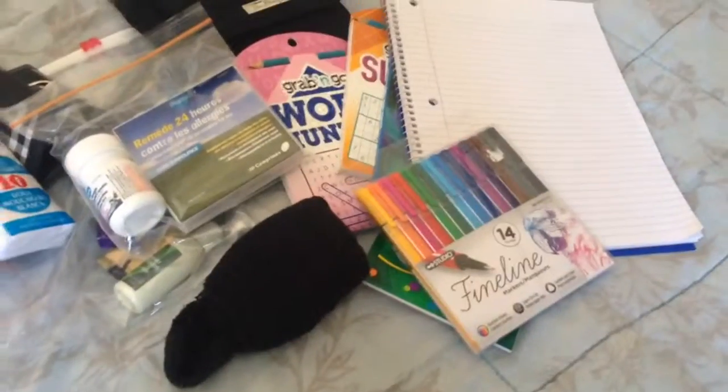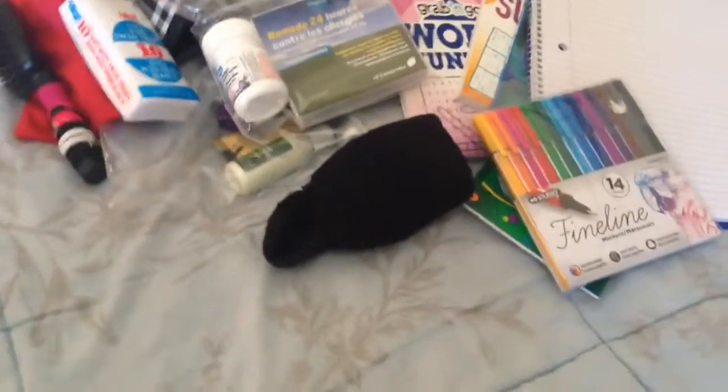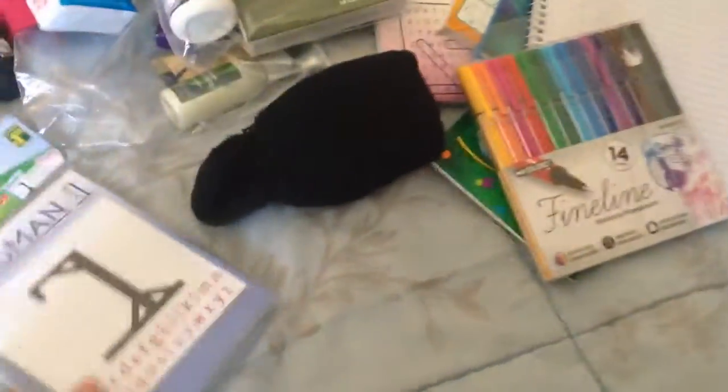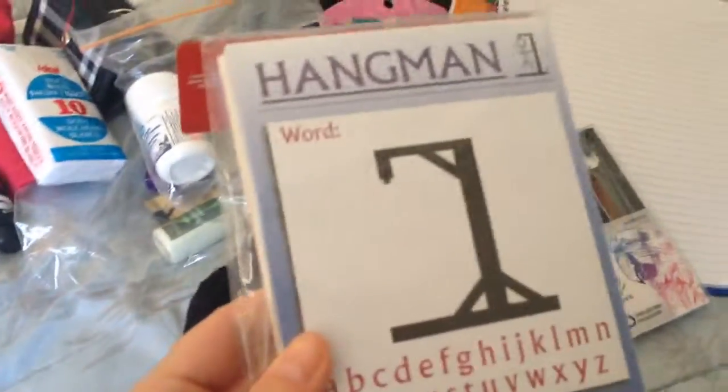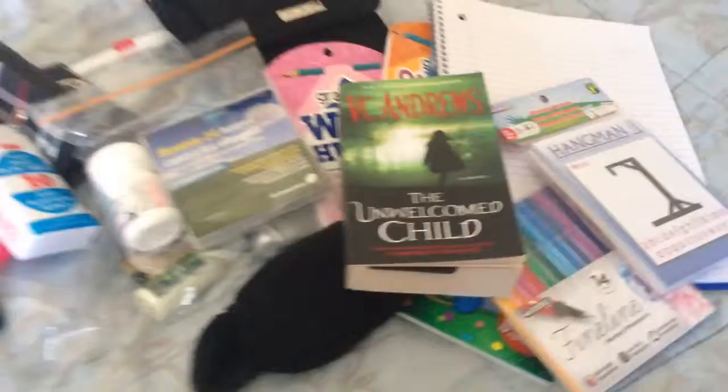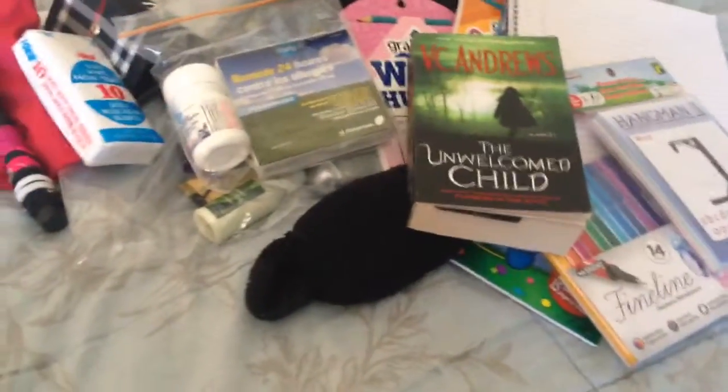I've got some markers in my bag. I've got this that I picked up at the dollar store. It's got a whole bunch of different things inside, like hangman and stuff that I can play with my husband. Very important, if you like to read, I suggest bringing a book and a bookmark. So I will be reading that on my trip. It's great for the beach as well.